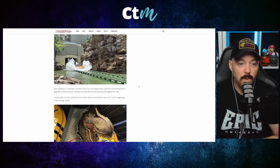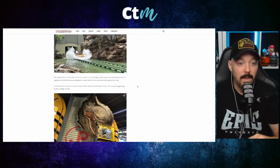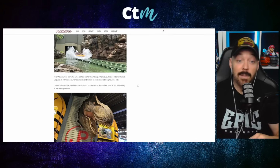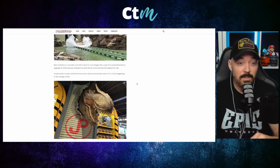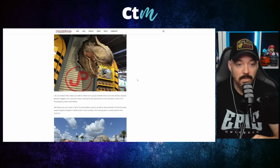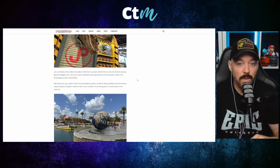This would allow time to upgrade all the dinosaur animatronics and refresh show elements throughout the ride, which is really needed. That ride is in rough shape. It definitely needs a little bit of love. Universal has not yet confirmed these rumors, but we should learn more if it in fact is happening in the coming months. I do not believe that River Adventure will be rethemed to Jurassic World if this rumored refurb is actually going to happen, but I can see a major overhaul to the appearance of the dinosaurs, even if it is keeping the Jurassic Park theme.